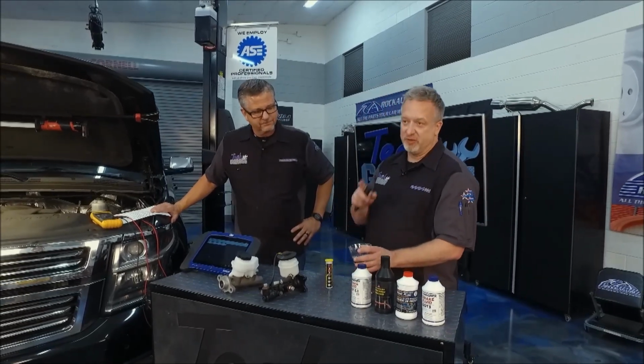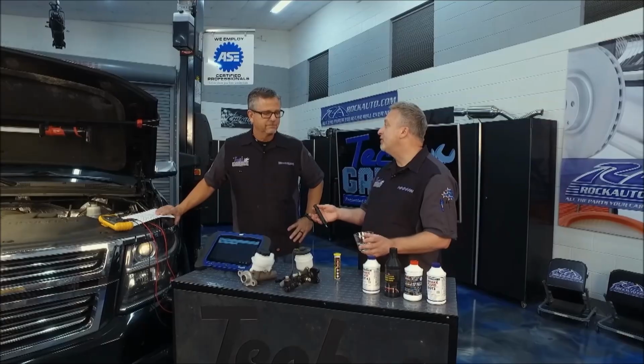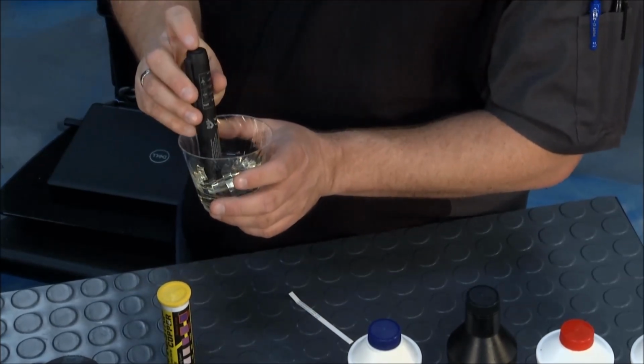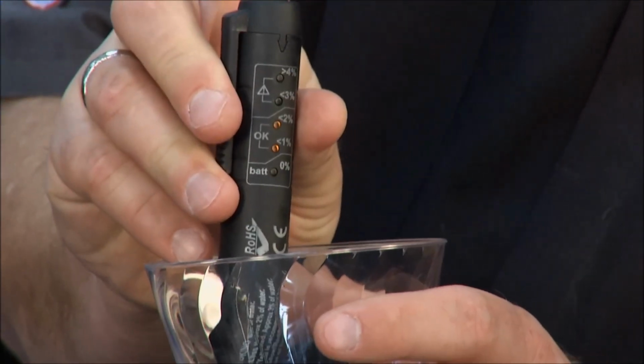Let's talk about brake fluid. Brake fluid is hygroscopic. That means it absorbs moisture from the atmosphere. If you've got too much moisture, your brake fluid will no longer be effective. So we've got this testing tool from rockauto.com. Here's some brand new brake fluid. We're going to take a look at it though. I'll dip this in here, press the button. We'll see how much moisture we have in this. It's reading 2%, John, and that still shows it as being in the good level.